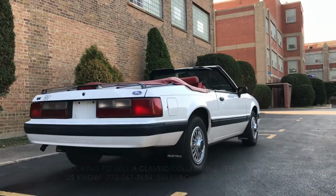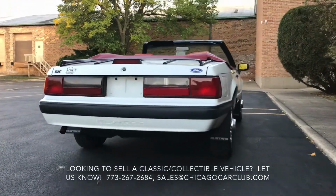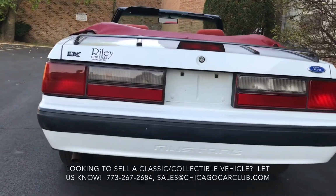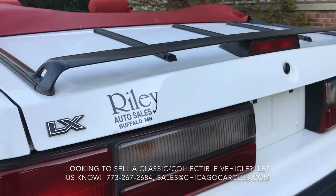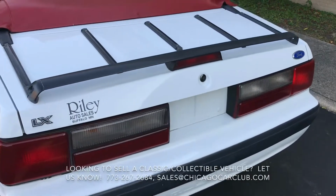The convertible top, original convertible top, is white. There's some photos of it in the listing. It does show its age a bit. The red boot cover is in excellent shape. You can see here, just by the auto sales badge, there is a tiny bubble in that left corner. Just one little spot.